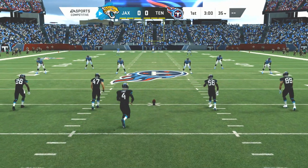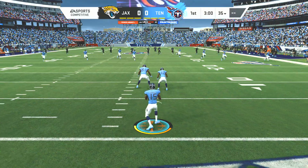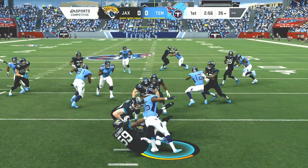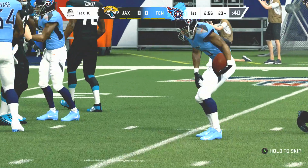The Jaguars have Josh Lambo out there to get us started. And off we go from Nashville. This fielded at the 2, and he'll bring it a few past the 20 to the 23-yard line.